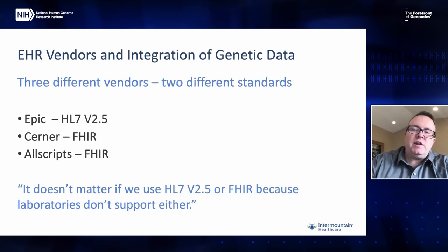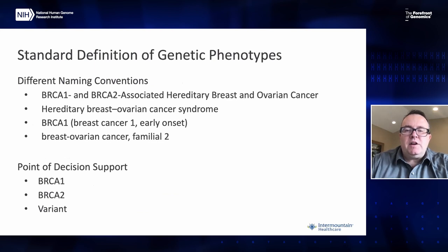a major barrier. But even if we use those standards, there's another thing that's a major barrier to implementing this in clinical practice. And that is the standard definition of genetic phenotypes. So when you get a genetic test report, you get all kinds of names for what might come across as your genetic phenotype. So different naming conventions, for example, if you have a BRCA1 result or a BRCA2 result, they could be named different ways. And so that comes across as a genetic phenotype.